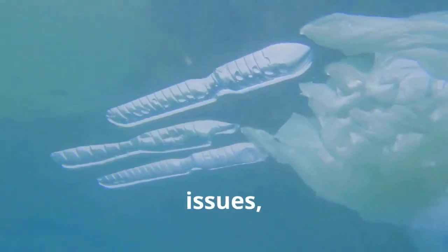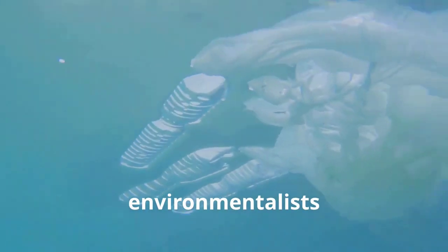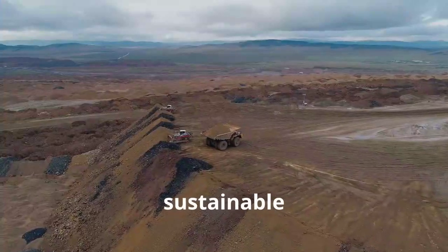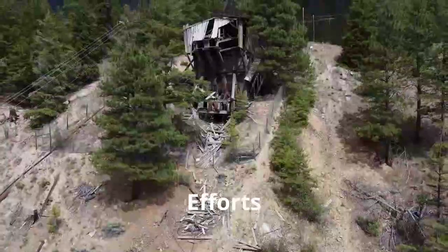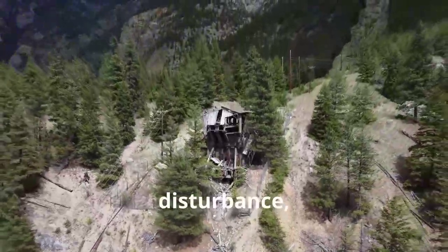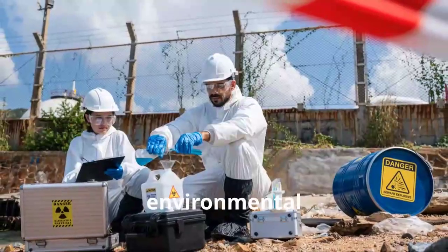To address these issues, scientists and environmentalists are advocating for stricter regulations and more sustainable mining practices. Efforts include developing technologies to minimize sediment disturbance, conducting thorough environmental impact assessments, and establishing protected areas where mining is prohibited.